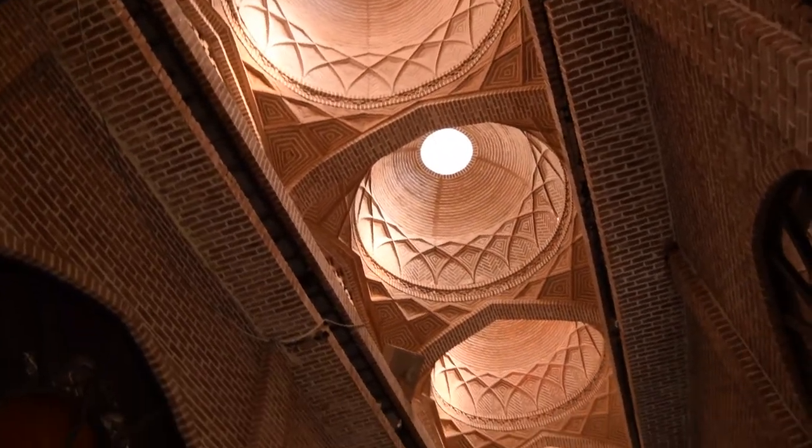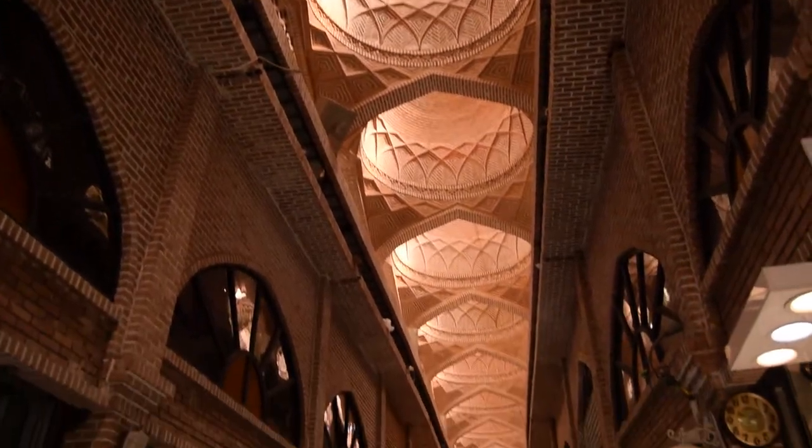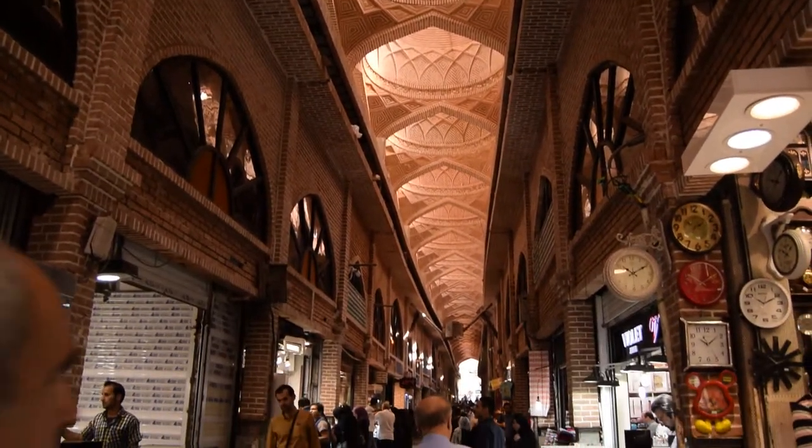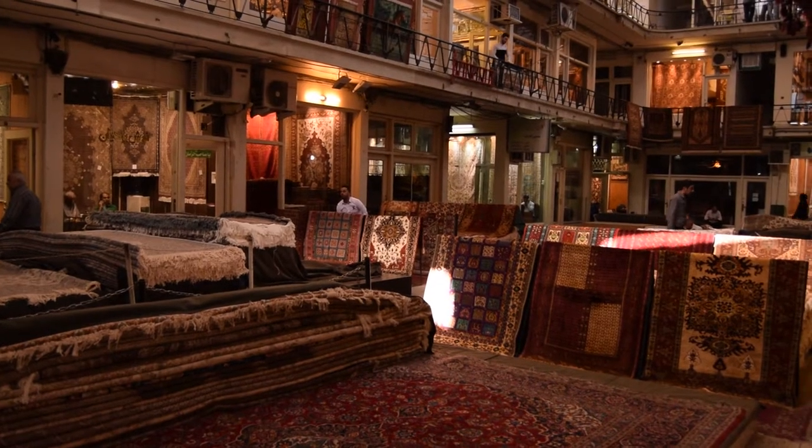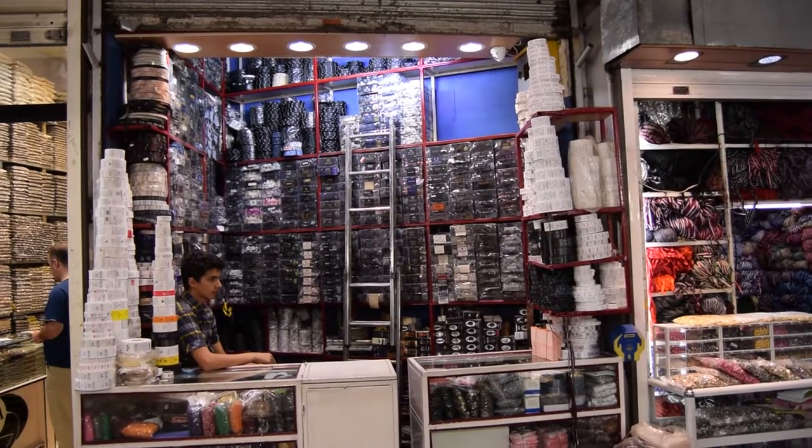Welcome to the Grand Tehran Bazaar. Here you can find a world of historical beauty. Each one of its long corridors sells goods from the ancient rug sellers to the modern day fake designer labels.